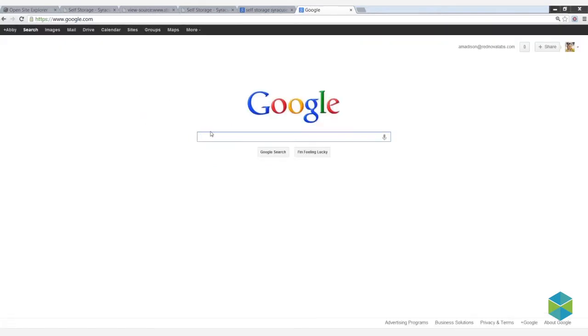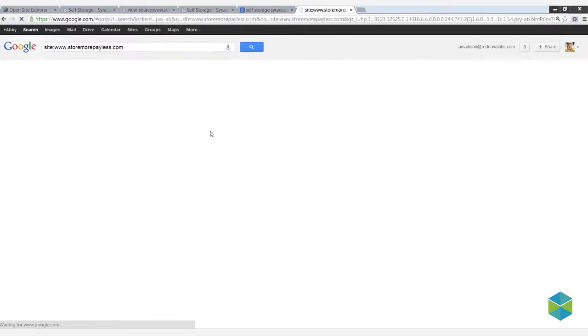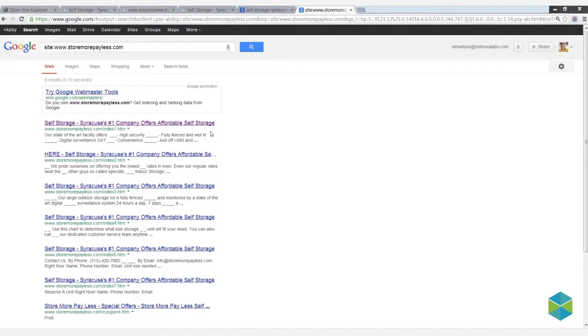And when I go to Google, I'm going to type this command. You can do this for any website. You can do this for your own website. I would highly recommend doing this just to see how you're doing. So if I type in site, S-I-T-E, colon, the domain, my domain, and I hit enter, what Google is going to do is show me a result of all the pages that they have indexed for my website. Now, why is this such a great tool?